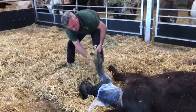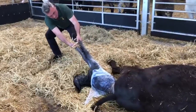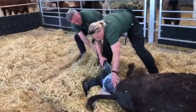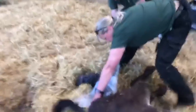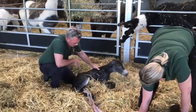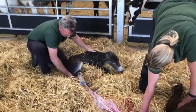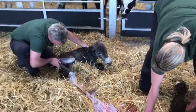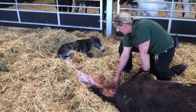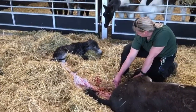Good girl. Now we had to put the camera down at the vital moment just to make sure everything came out. Dave's just inspecting whether we've got a boy or a girl. So it took three of us in the end, but the little one's out. Did we say a little girl?